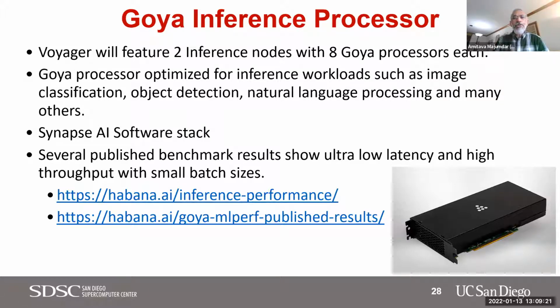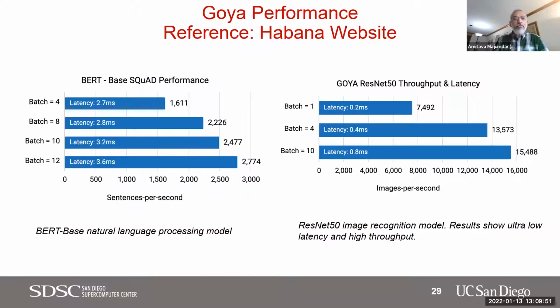Now going back to the inference part. That was all Gaudi, which is the training. So Goya is the inference processor. We have 2 inference nodes with 8 Goya processors on each, and it's optimized for inference workloads. It will have the same Synapse AI software. And a lot of their published results are available in white papers and benchmark results, both for Gaudi and Goya, from Havana's website that you can check. A lot of technical information in detail there, of course. So these are the numbers that Havana recently published on the Havana website for BART and for Goya for different batch numbers.